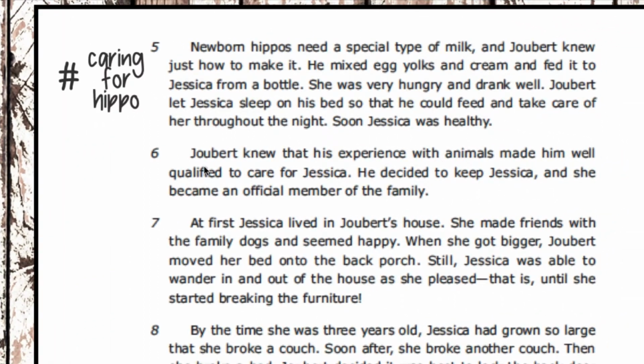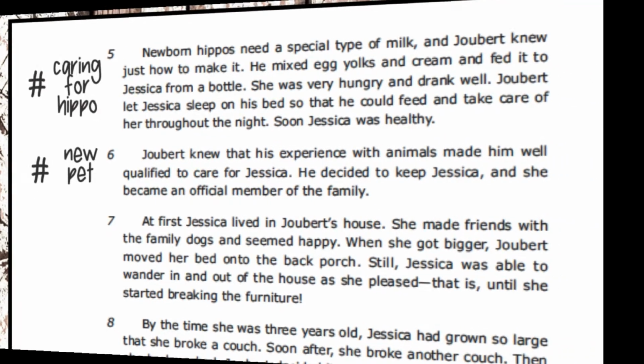Paragraph 6. Joubert knew that his experience with animals made him well qualified to care for Jessica. He decided to keep Jessica, and she became an official member of the family. So what's happening here? She's actually becoming an official member of the family, so he has a new pet. He has a pet hippo now. All right, go ahead and get that hashtag jotted down.